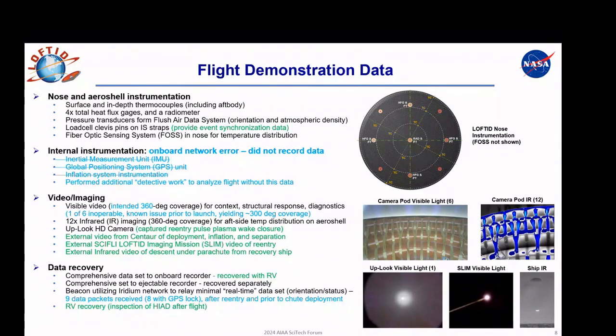So I've seen that video hundreds of times, and I never get tired of looking at it. So yeah, it was a remarkable success. It flew with remarkable stability throughout the hypersonic, supersonic, transonic, and subsonic regimes before it deployed parachutes. We gathered a lot of science on board.